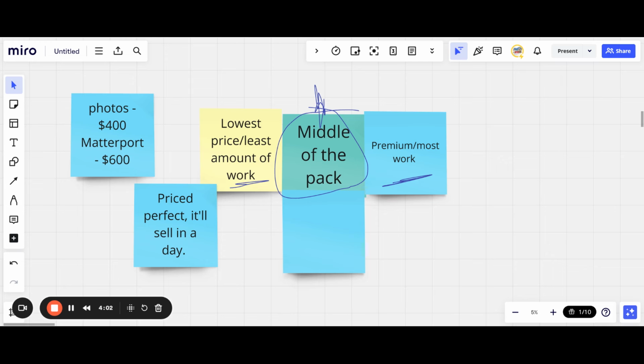So if we're doing that, then guess what? That is going to be the lowest price, and you decide what that commission is going to be. The next one, the middle of the pack, is the one that I would say is the standard for you. This should be your, hey, we include the photos in this one, we include the Matterport. And again, you have to work out the pricing.